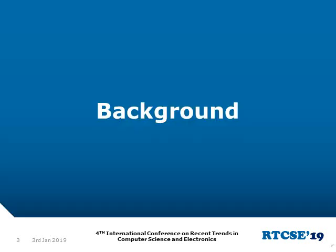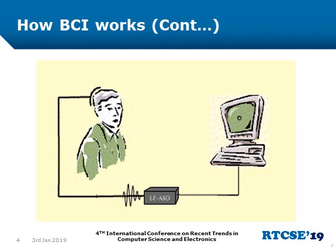Moving forward with the background, a little bit about how it works. It's a very basic illustration to explain what a BCI is, how the brain is interfaced with the machine. It is very self-explanatory that this device is basically an interface which is used to connect your brain with a machine or computer.